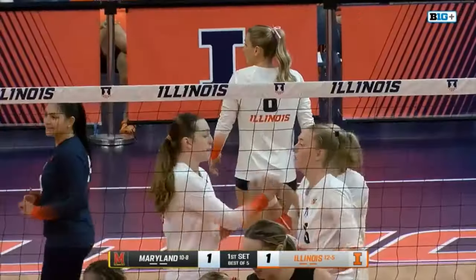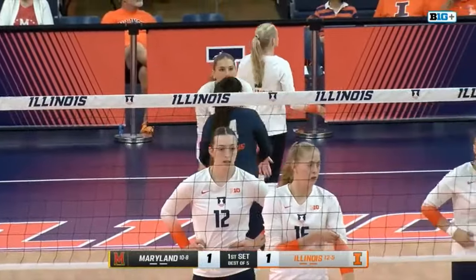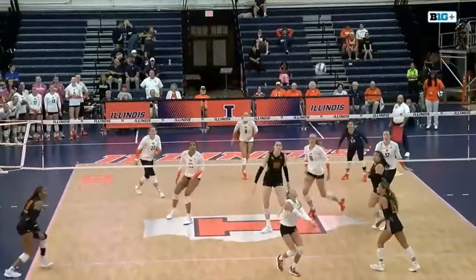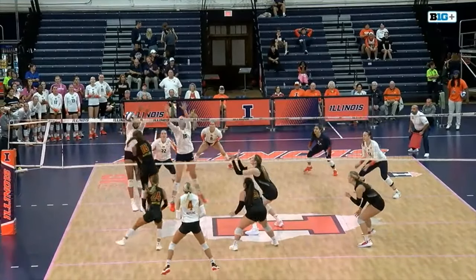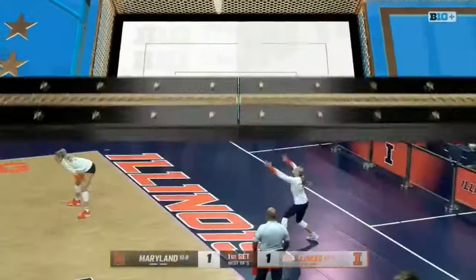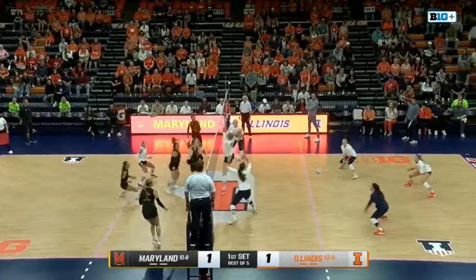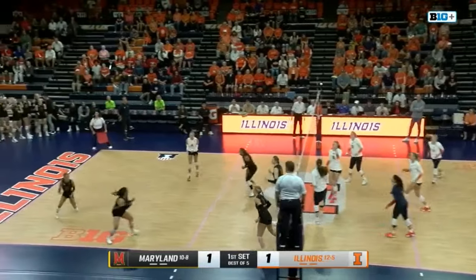A lot of focus is going to be on the right side, left pin where Raina Terry is, and trying to stop the offense of Samantha Schnitta. You see here, a little tight at the net there. They're going to say that Sydney Bryant got her hands on the tape. Setting it up for Russ. Here's Mosher. Terry misses it.